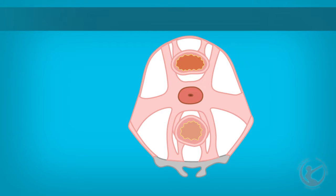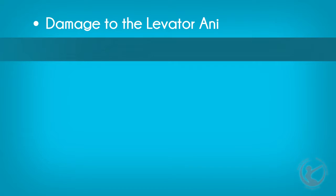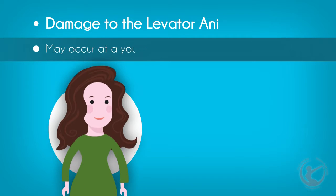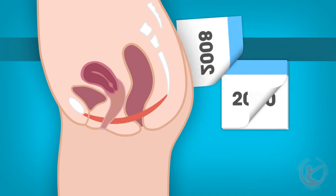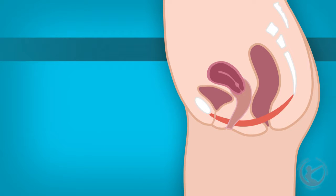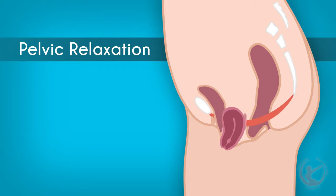Additional stabilizing support is provided by the pelvic ligaments and pubocervical fascia. Damage to the levator ani may occur in early life, for example, during childbirth. However, at this stage, a woman's ligaments and fascia may well be sufficient to hide the damage. As you get older, these support systems weaken and deteriorate, and the structures surrounding them, as well as the vagina, may start losing support and may begin falling out of place. This condition is collectively known as pelvic relaxation.